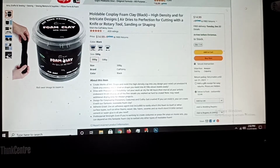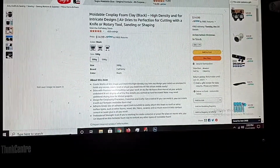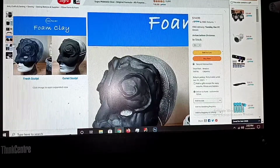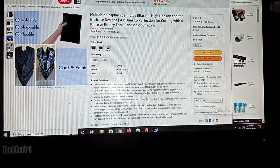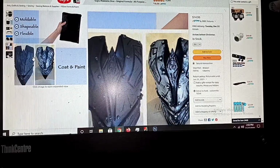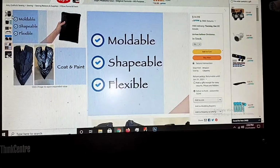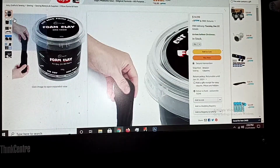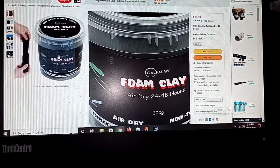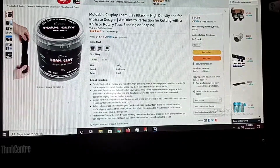Foam clay. This stuff actually becomes just like the foam rubber that I was showing in the previous shot. But this is moldable, and then when it dries it's like the foam. So easily cut and molded and sanded and whatever. So that one's a real possibility. This one will be on the short list. $15. So yeah, like I said, on the short list.